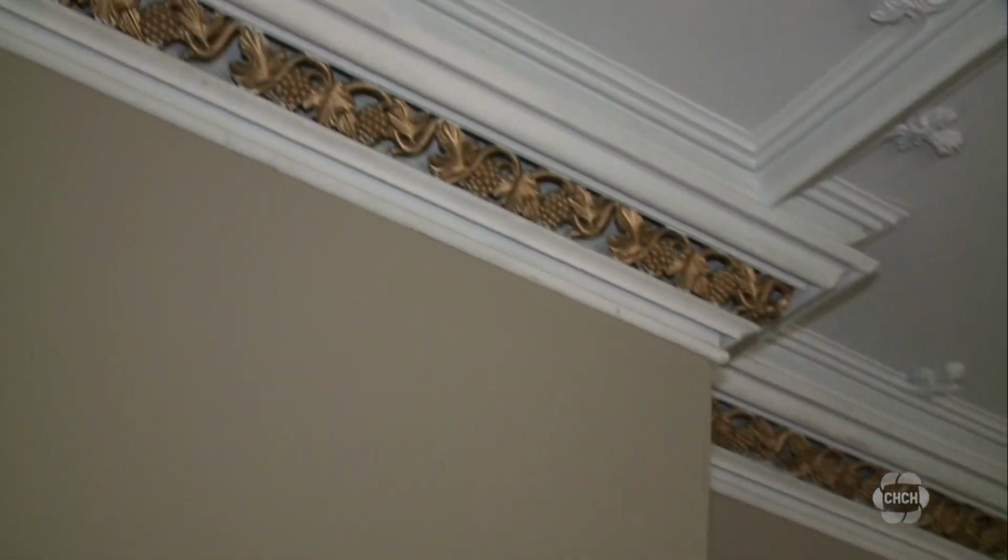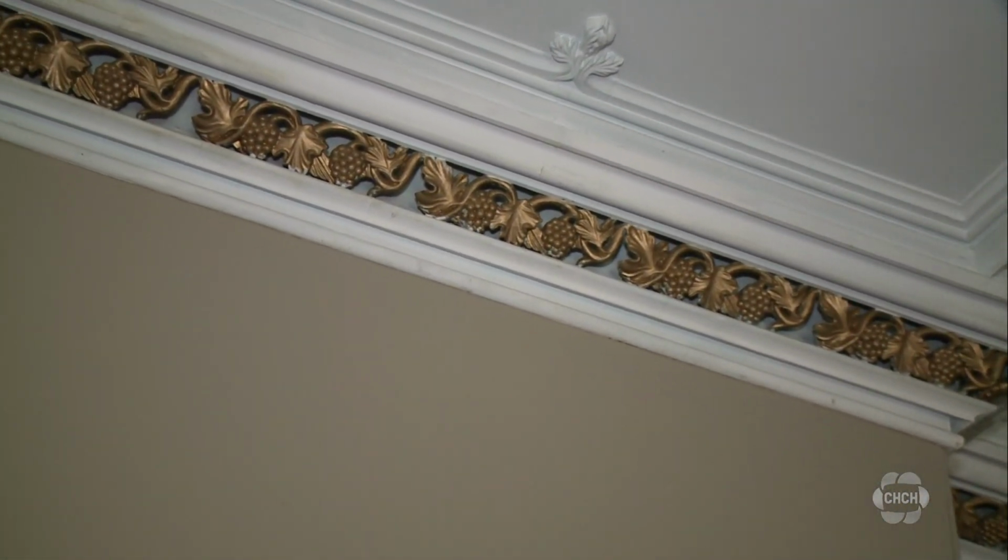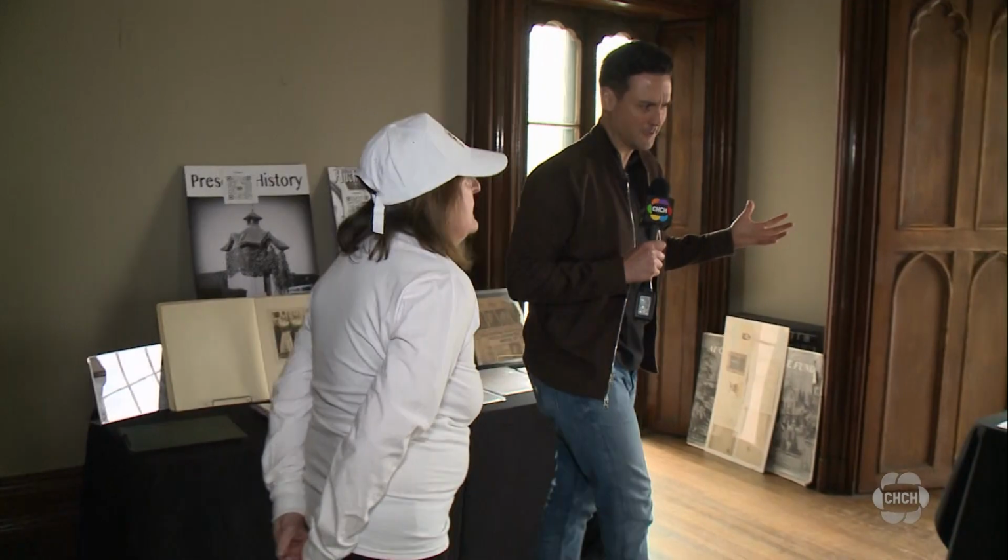Some of it's being destroyed with water. It takes some upkeep, but we're very encouraged because it's been cleaned up for Doors Open, and I think it looks marvelous. It's a beautiful grand hall. You can see some damage right over here. Obviously, it's over 150 years old.